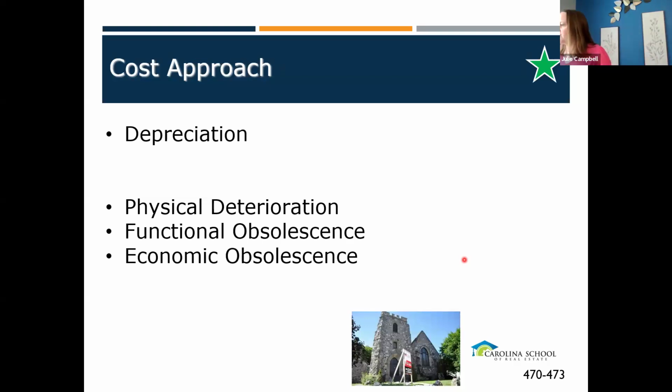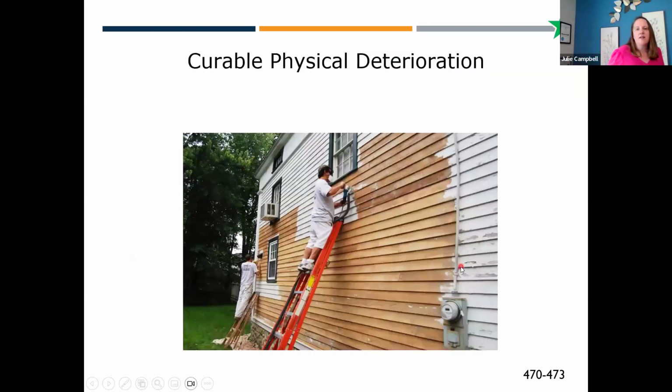The things that the appraiser takes into consideration for depreciation, these are the things that could cost a lower value. So first up is physical deterioration, and I've got two different types of physical deterioration. There's physical deterioration that is curable. This is just physical wear and tear. It's something that's economically and physically feasible to do.